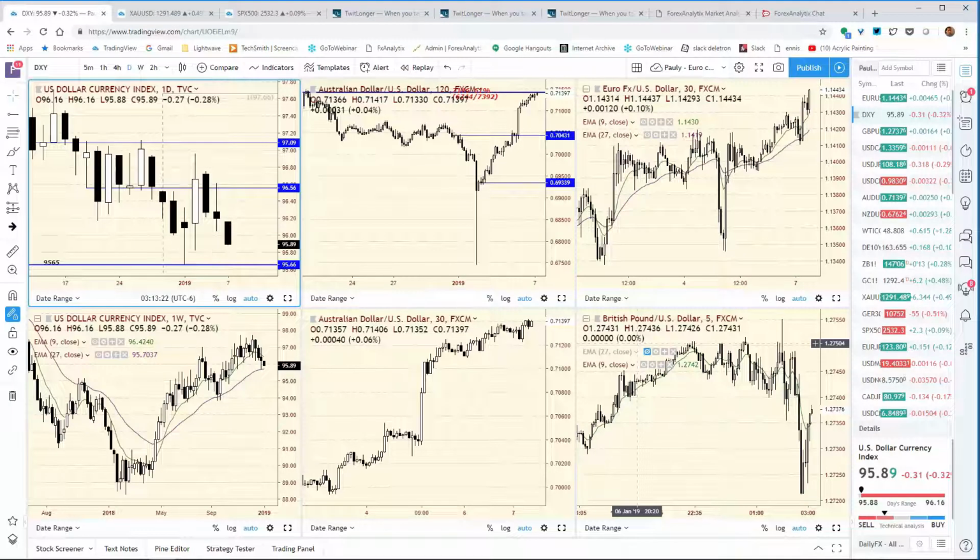We're seeing the euro trying to make another move up a little bit higher. Actually, new highs here in the euro.